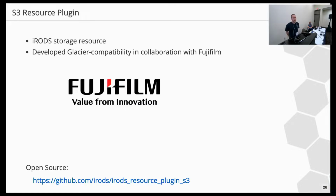Most recently, we've had a couple press releases out with this. Working with Fujifilm, we've added the Glacier capability to the S3 plugin. So if you do have what tape companies call a tape gateway, also known as object storage, then this might be the way to go. So they've got a product where they present as S3, and they have a short-term object store in front with all the tape you need in the back, right? So this is something that allows us to work with Amazon as well. It's the same interface, same verbiage.